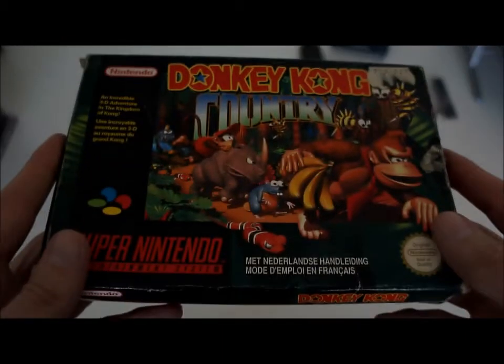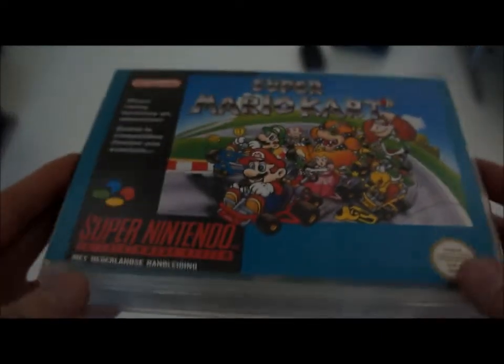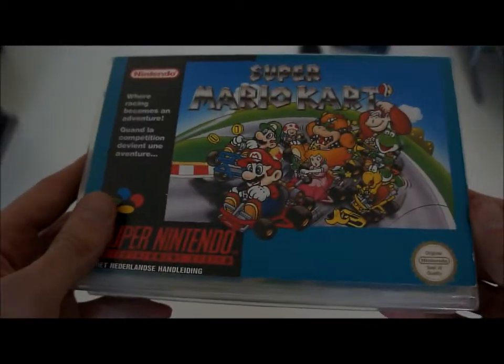Then another Donkey Kong complete, Jurassic Park for the SNES, and Super Mario and one of the Mario Kart in one of those dreadful rental boxes. As you can see, this is a cut up version. They actually cut up the cover of the box. This is cardboard, so it's not a print. They cut up the box to make it fit in these shell cases. It destroys the value. No collector wants those, but if people want a cheap Mario Kart, it's still a nice alternative.